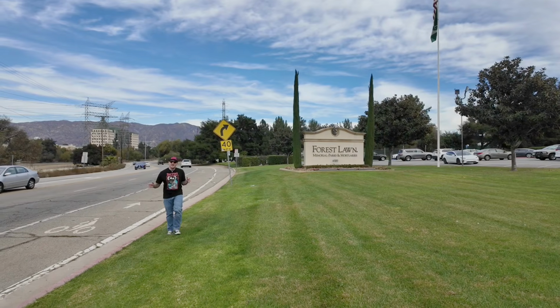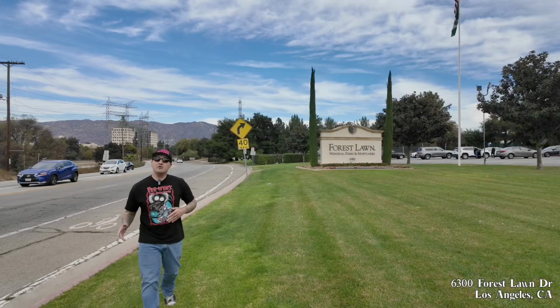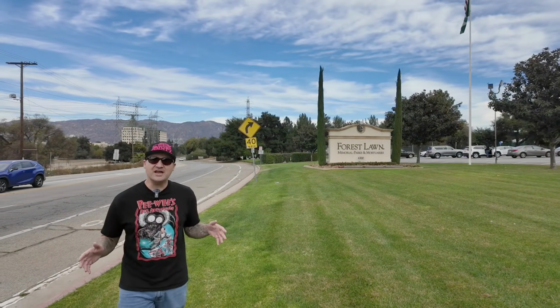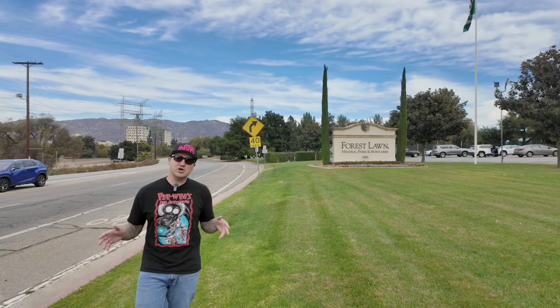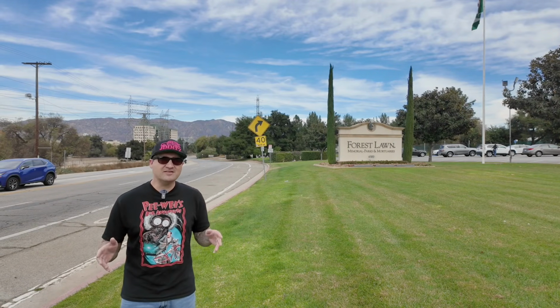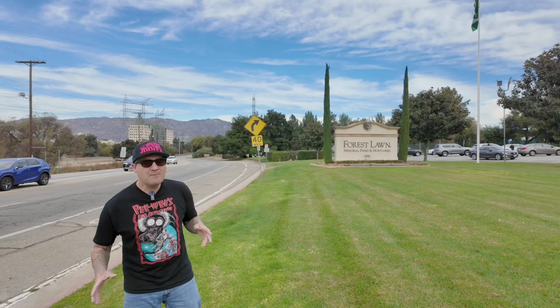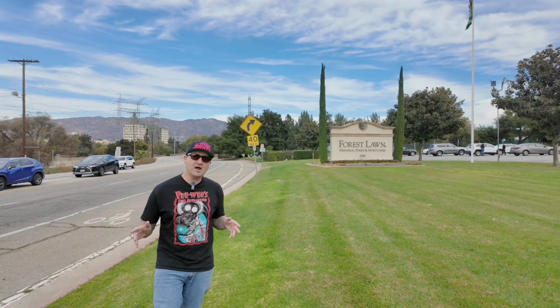So this is a location that I really wanted to find, and I searched long and hard for it. I don't think anyone else has ever found it, and I was finally able to track it down. It was a little bit of a collaboration with my wife and my son. Together, we were able to finally figure out this location. I'm currently standing in front of Forest Lawn Mortuary.